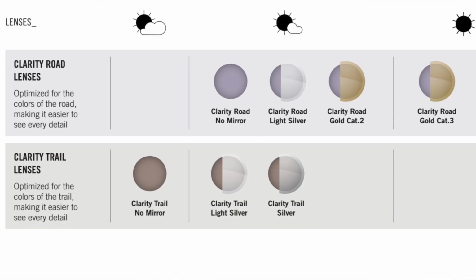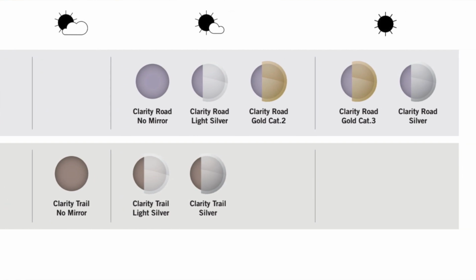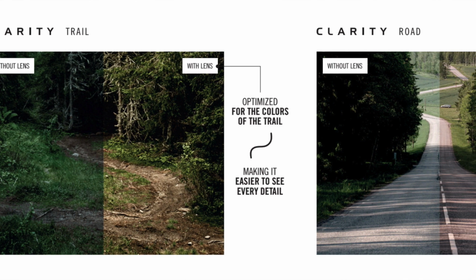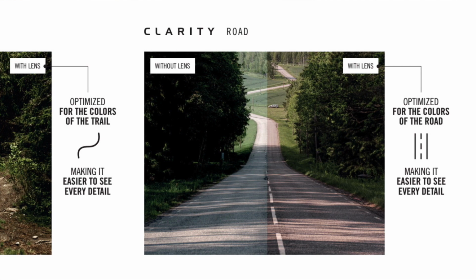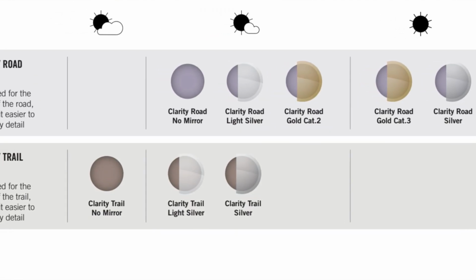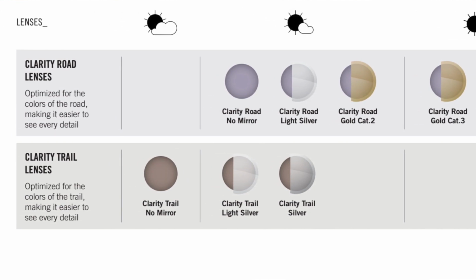They partnered with Zeiss, the global leader in optical perfection, and produced lenses that are graded from cloudy to partly cloudy to sunny and have varying levels of contrast. Some are optimized for the colors of the trail, and some are optimized for the colors of the road. It's almost like applying brightness and contrast to an Instagram photo. The end result is that it makes it easier to see every detail in front of you. I have every color you see in the road rainbow, and for my Aims, Devours, DO Blades, and my Defines, I have the Clarity Trail Light Silver.